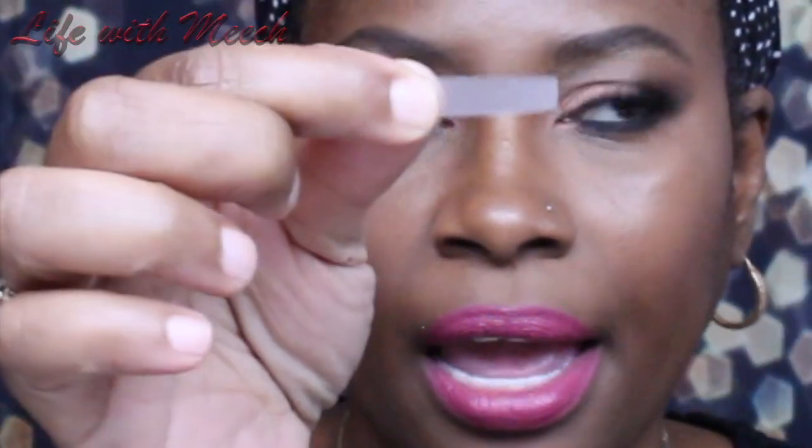Like I said, it has steroids in it, so it's not good to be used near your eyes or anything. But this is what the tape looks like. It's just a clear tape. You can get reactions from it, and you'll get little white dots on your face, but it didn't bother me at all, and it went away.